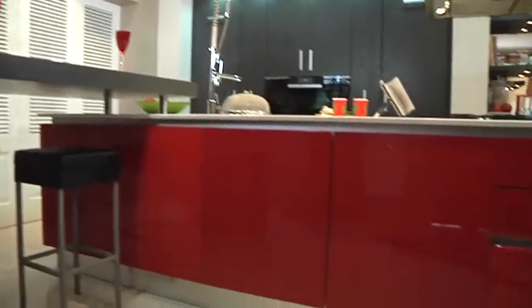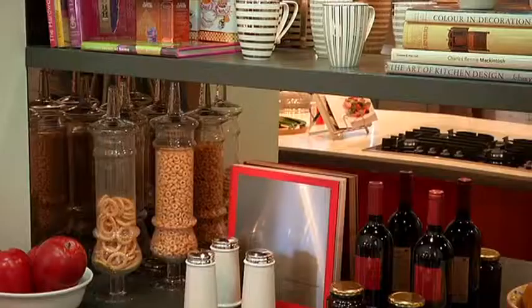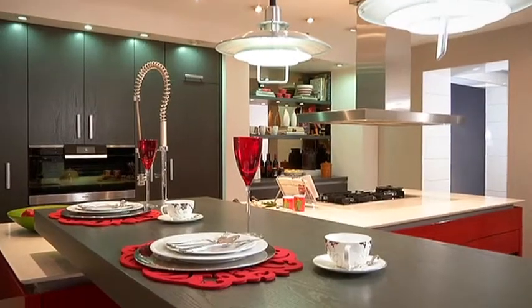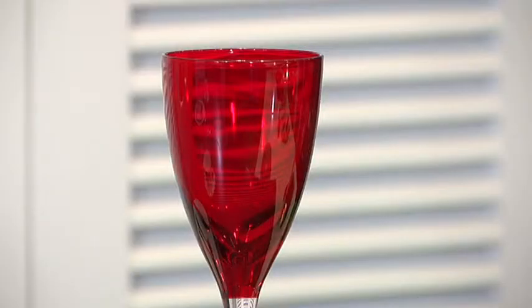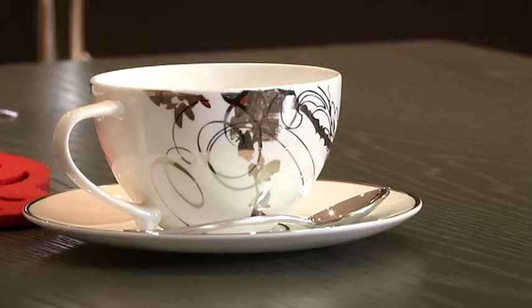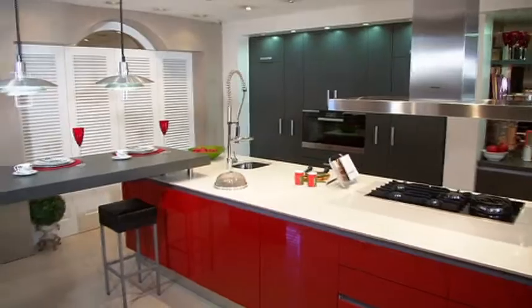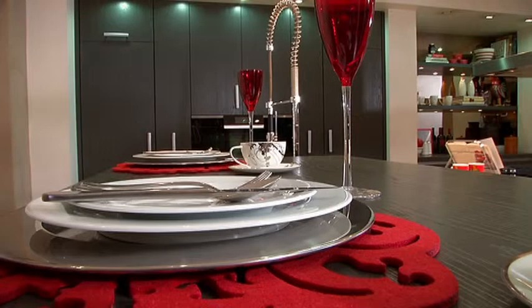Along with the bright colour scheme, Brian has added interesting accessories to add a personal touch and a textured layer to the space. I quite like an eclectic touch, that you can put quirky pieces into a very modern kitchen and still have it work nicely. And that's what makes it different. You know, we don't just make kitchens out of a catalogue. We make them individually, so we're able to do that. And sometimes it's good fun and it just takes some of the boring aspects out of kitchens.